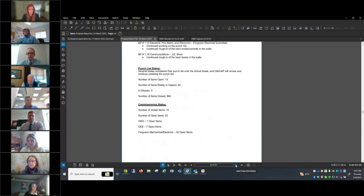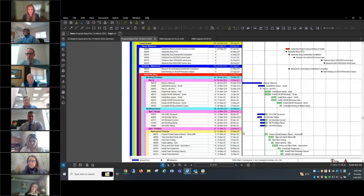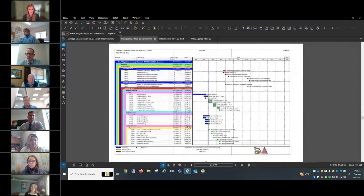The punch list items. We did do some items during the break. We have like 13 open items, 62 ready to inspect, and then 962 closed. And then commissioning status pretty much stayed the same. Schedule wise, I'm sorry, George. Somebody's lit a fire underneath Ferguson and the commissioning group to get their items closed up. Yes. Okay. Yeah, they closed quite a few items this past week.